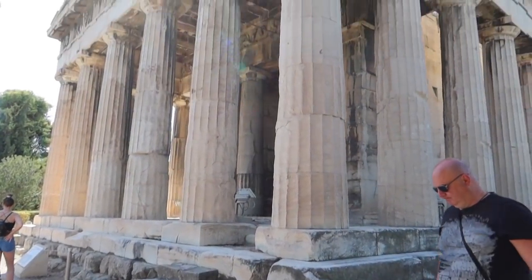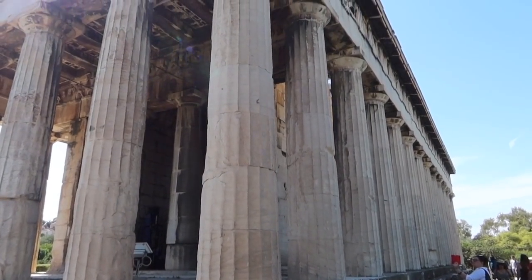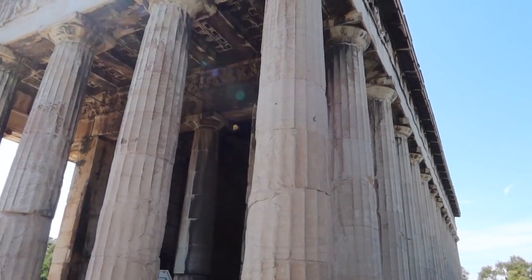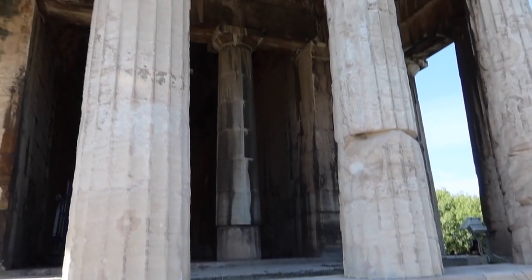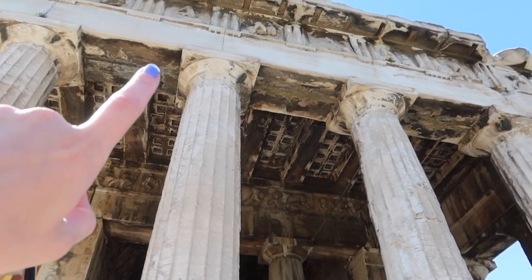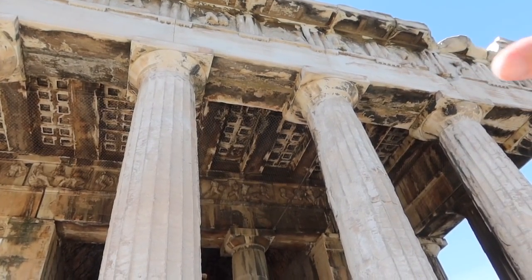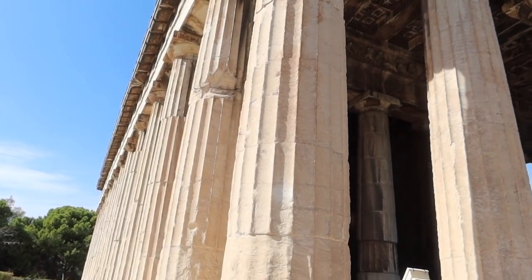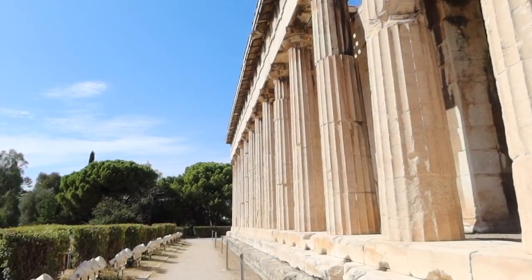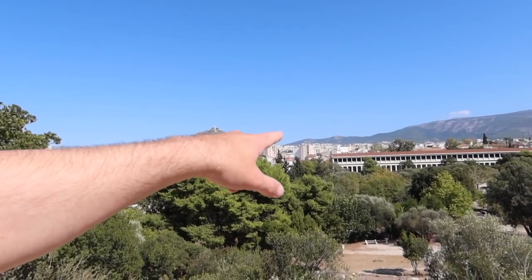Whoa, look at this. Gosh, it's big. You can really get close to it as well. Oh yeah, so these are your Doric ones. So Doric must be square. Squared off and smooth, they don't have the curly ends and they don't have the flower. They have more of a squared off top. Oh, I bet they must really light it up at night. This is part of the Ancient Agora.